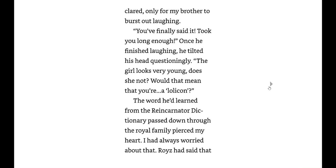Once he finished laughing, he tilted his head questioningly. "The girl looks very young, does she not? Would that mean that you're a lolicon?" "Where did you learn that word?" Is his brother a reincarnator too? I'm gonna laugh if that is the case. Oh, no.